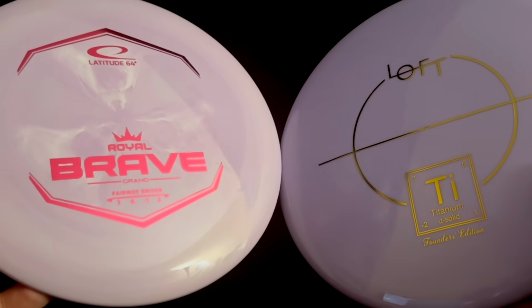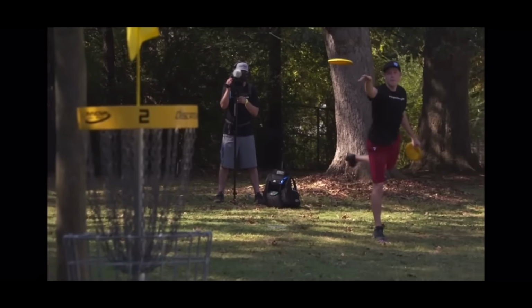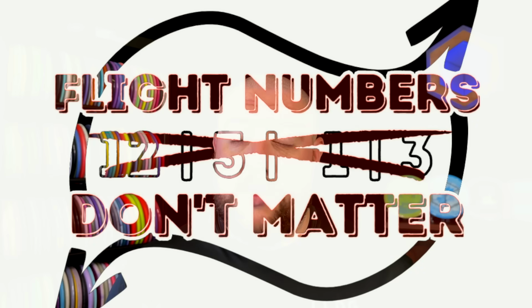Flight numbers. However, flight numbers are super complicated. Every company makes up their own. And how do they pick those flight numbers? No one knows. Are the numbers for pros or amateurs? Are they for high RPM throws or low? And then of course they make that disc in 10 different plastics and different stability for each of them. Now I'm not trying to bash flight numbers, though you may not believe me. It is an imperfect system, but it's the one we've got.